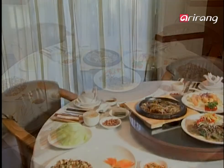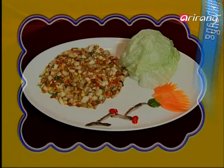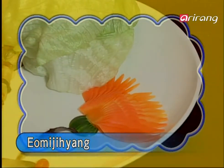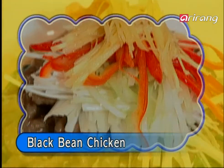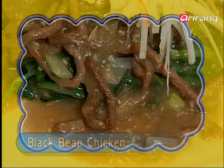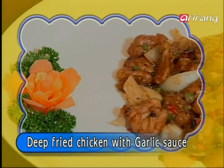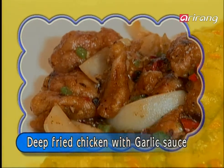Chinese dishes use different ingredients and a diverse range of recipes depending on the areas of their origins. The omijiyang is one of the representative dishes of Jiangxi, China. Salted black bean and chicken are the main ingredients of the black bean chicken. This is a spicy chicken dish that once you taste it, you will never forget it.